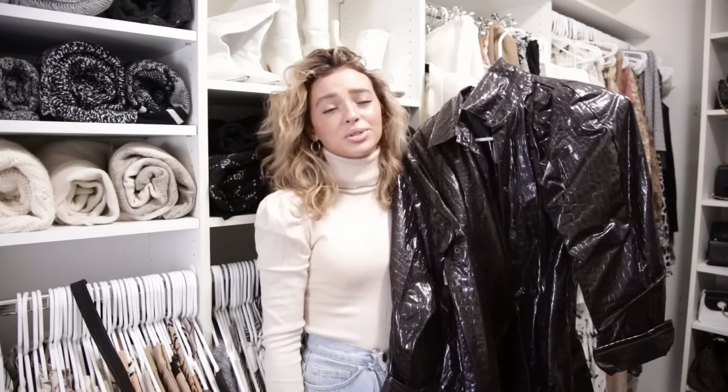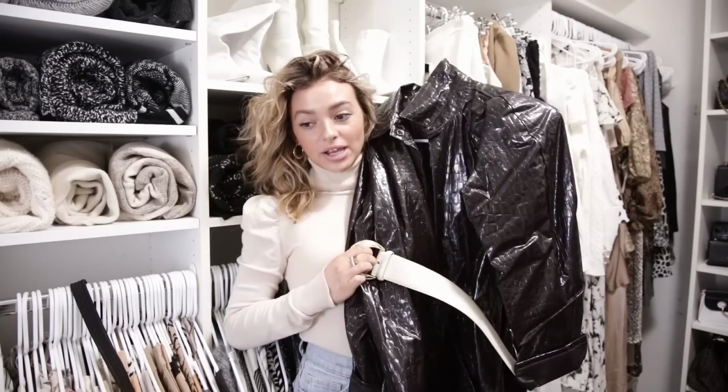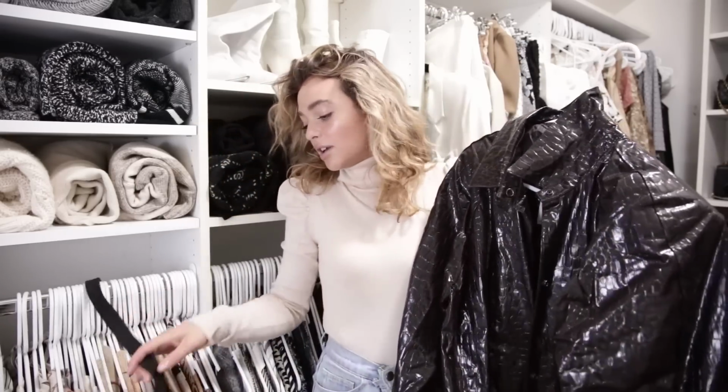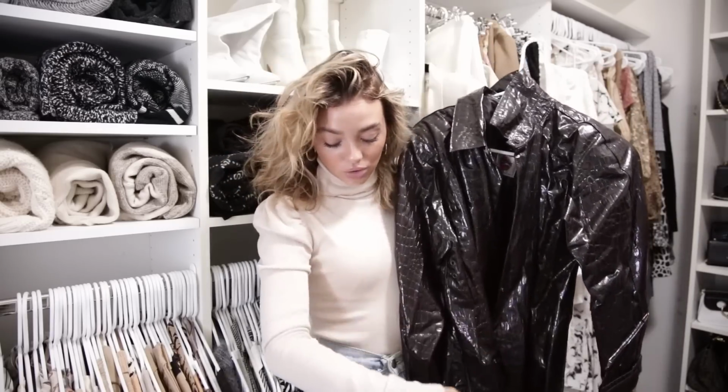But say you have a really cool coat like this, which is a really cool coat in general, but say you're wearing it every single day and you kind of get bored with it and you kind of want to give it a cool look, cinch it around the waist with a cool belt. Say you get sick of doing that or it just doesn't go with your look, grab another one, grab a whole different one, and it gives your coat a whole new look.